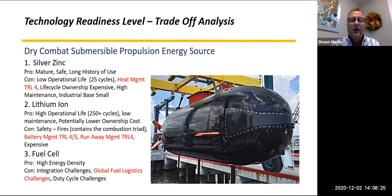So for this dry combat submersible, the propulsion energy source was a trade-off analysis that I had to weigh through. I was the technical director of this effort. Some people call a submersible a miniature submarine. We built it a few years ago, in Plymouth, England. My job was to figure out the highest performance, least cost, lowest risk energy source that I could put into this submersible.